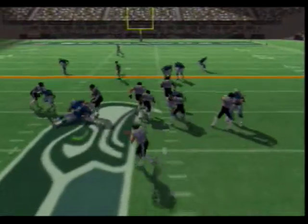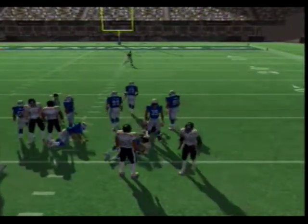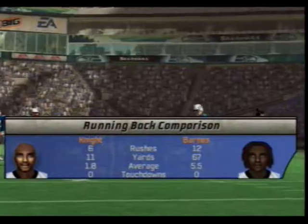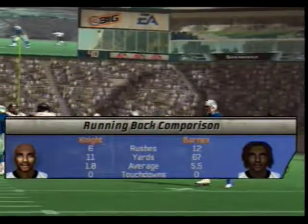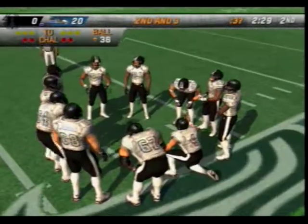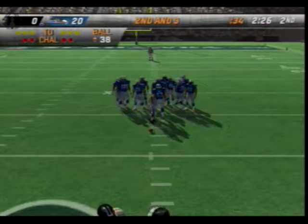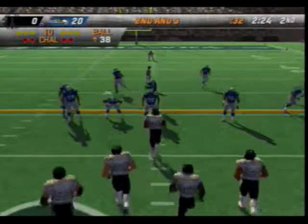The Seahawks come out in a 4-3. Handed off to the back. Mark is there for the tackle at the 38-yard line. So let's take a look at how this back compares to the opposition. Almost at the 2-minute mark now.